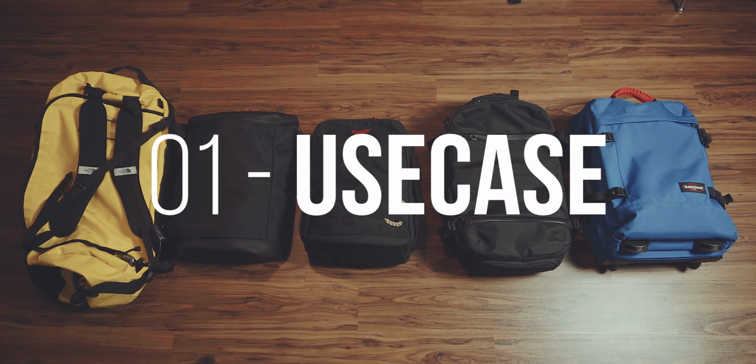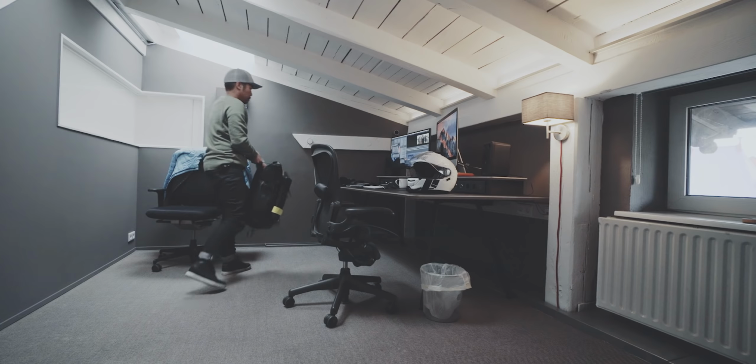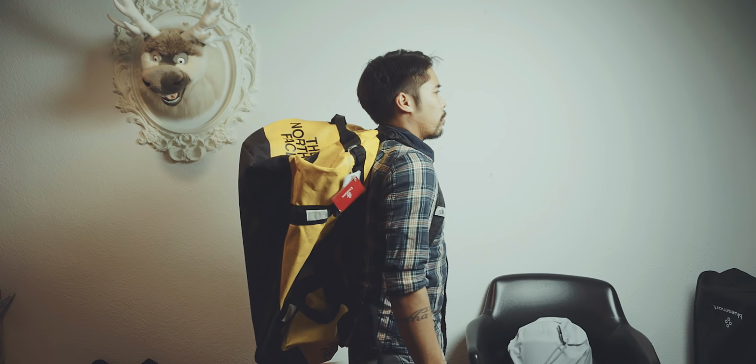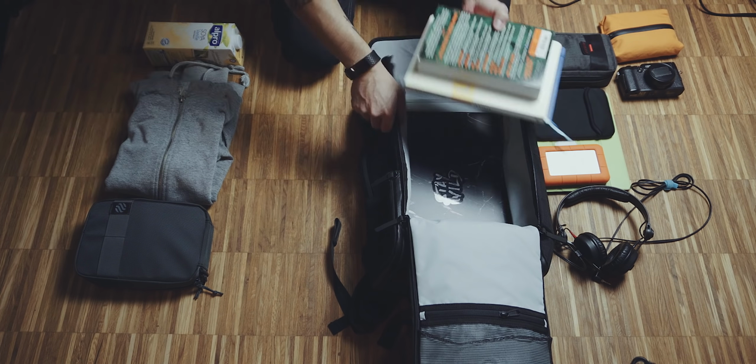First of all, you need to define your use case. Is this supposed to be an everyday carry bag that you use for work? Do you want to travel with it? If you want to travel with it, do you want to check it in or use it as a carry-on? Depending on these factors, you can already determine the size.